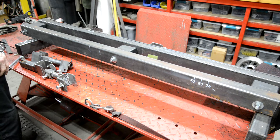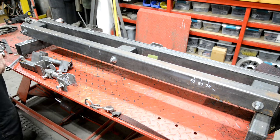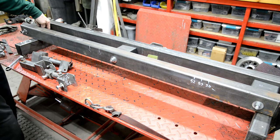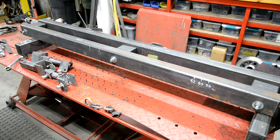So tomorrow morning we'll come out and we'll get this done so that this is all nice and level. Then we'll drill that center hole there and through the table on there so that we can just fasten it down. Then we'll start doing some more stuff. So until tomorrow.